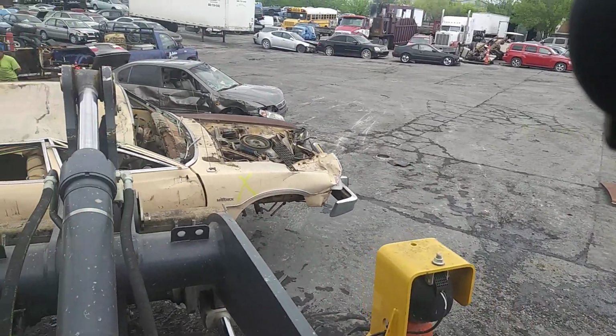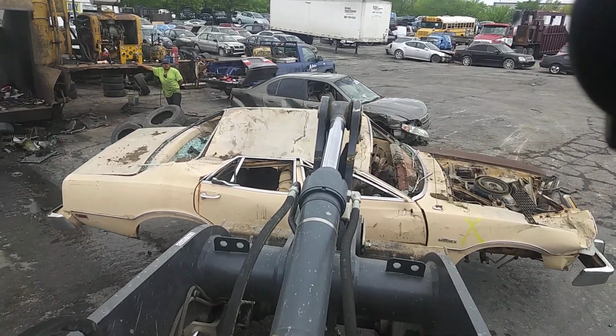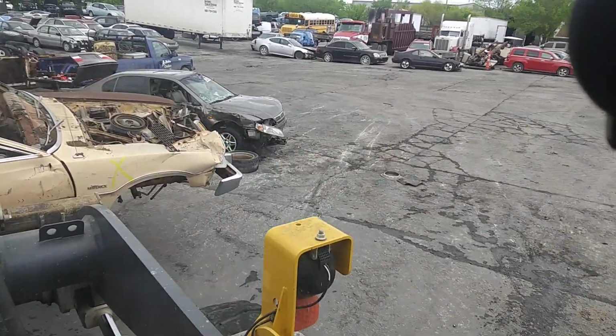Oh man, they dropped the differential on this one. That's gonna have to be a top car.